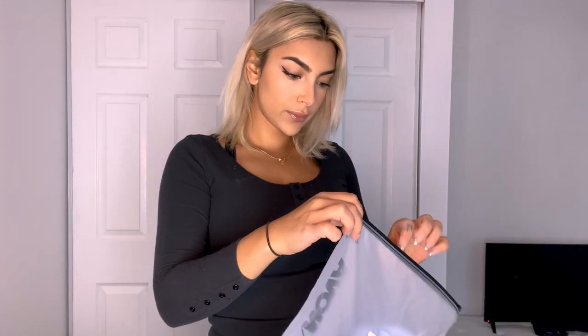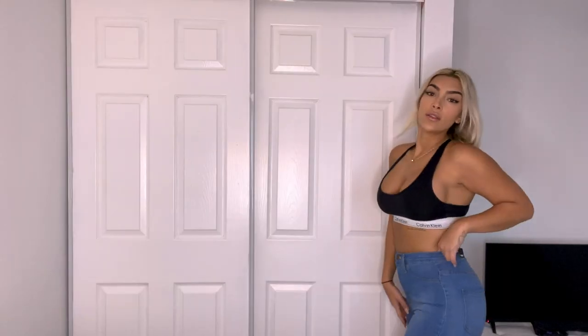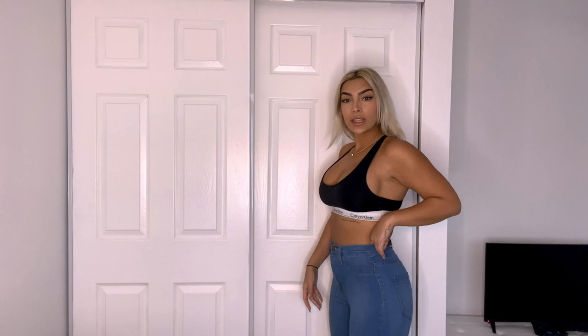I'm gonna match this with this top that I got. Let's try it on. Okay, I have the jeans on. I don't know if you can see, but they're really long. You can go on my Instagram, I have the vertical frame that you can see how they look, but I don't know what it is, all these flare jeans are too long for me. I don't think I'm short, but I think you're just meant to wear them with high heels.